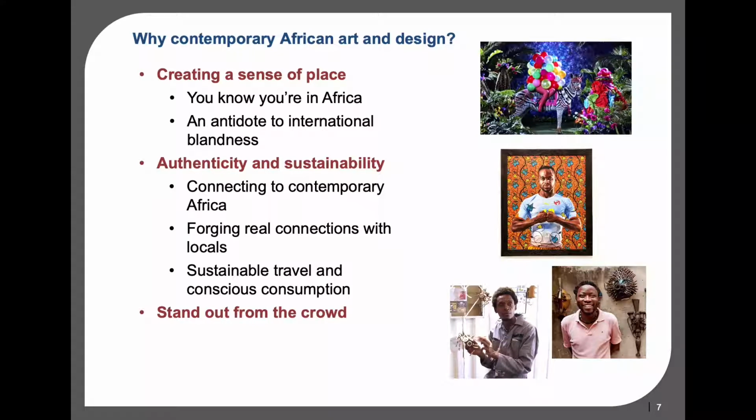Finally, engaging with contemporary African art and design enables your clients and you to stand out from the crowd. People want unique experiences, to see things their friends haven't seen, and to do things their friends haven't done. The art experience can be as intensive as you like. I've created entire itineraries with an art and design focus. Equally, I've included a museum visit or street art tour within a wider itinerary.